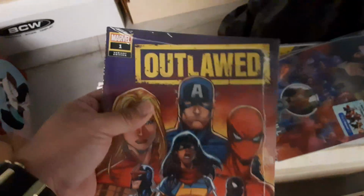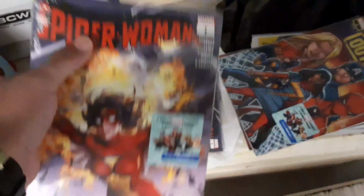Outlawed #1 variant edition. And I picked up Spider-Woman #1 variant, which this color is different also. So that's how you can tell the difference. I picked up two of those. And guess what I'm about to do, you guys? I'm about to open them for you guys. Let's see what's in the middle. All right.